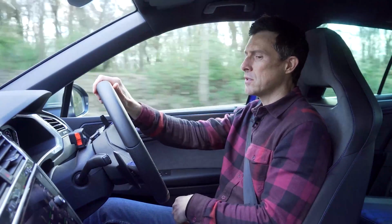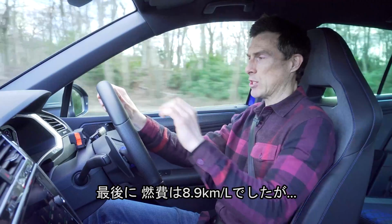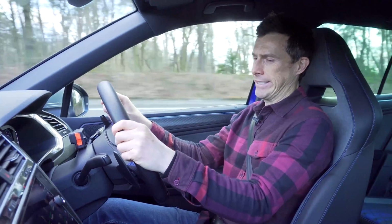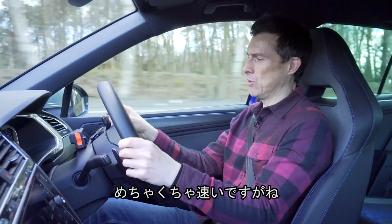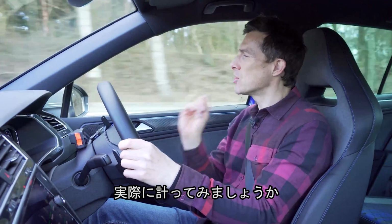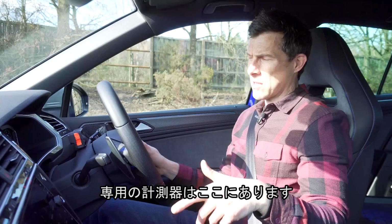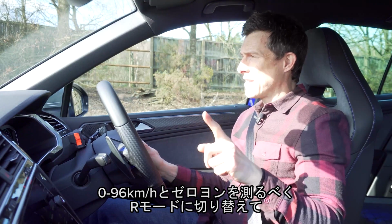With this one, oh, there is one thing, the economy. It's averaging 25 miles to the gallon. Nah. But then this is really quick, really quick. In fact, let's find out exactly just how quick it is. Right, I'm going to use my specialist timing gear up here to measure this car 0 to 60 miles an hour and over the 70 mile.